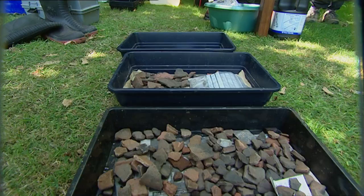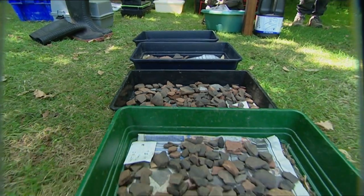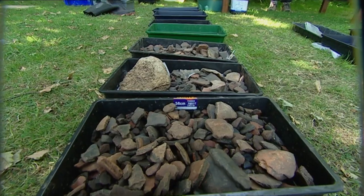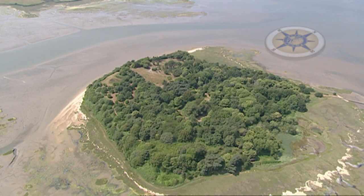We're ahead. We've got 4 trenches open, producing a flood of finds. And now the archaeologists want to open another. Geophys have been sent into this area in the middle of the island. But they're going to hang on a tick.